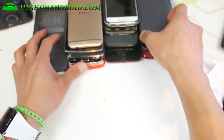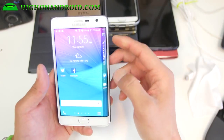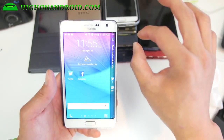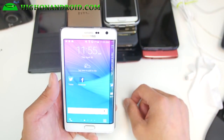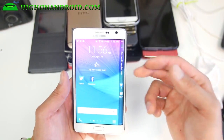All right, next up is the Note Edge. I love this phone, right? This phone is awesome. The Edge functionality is actually great. You get the notifications over here. With the latest Lollipop, you probably notice the heads-up notification up here when you get a notification. It sometimes blocks web pages when you're reading. There's no way to disable it on stock Lollipop. Well, that's a problem that can be fixed with custom ROMs, but the Note Edge is great.